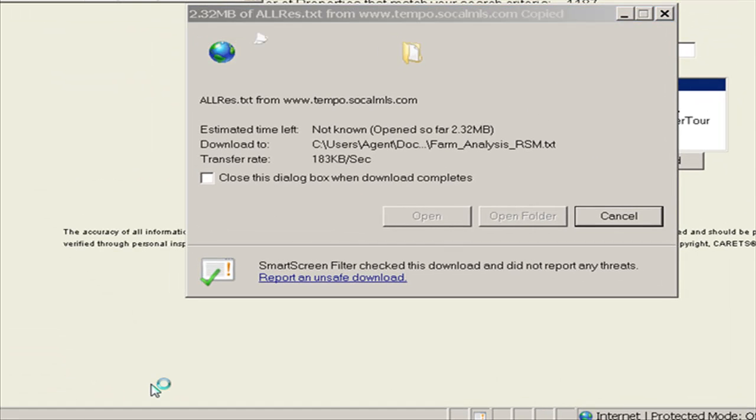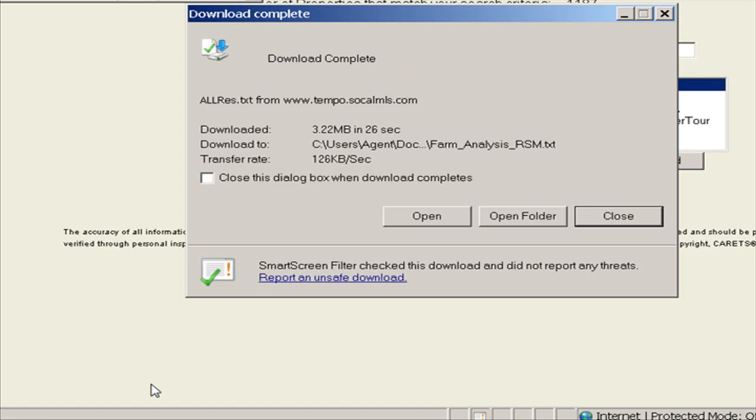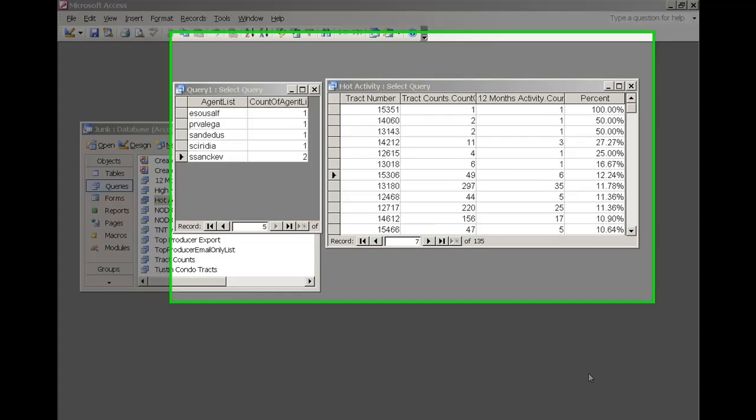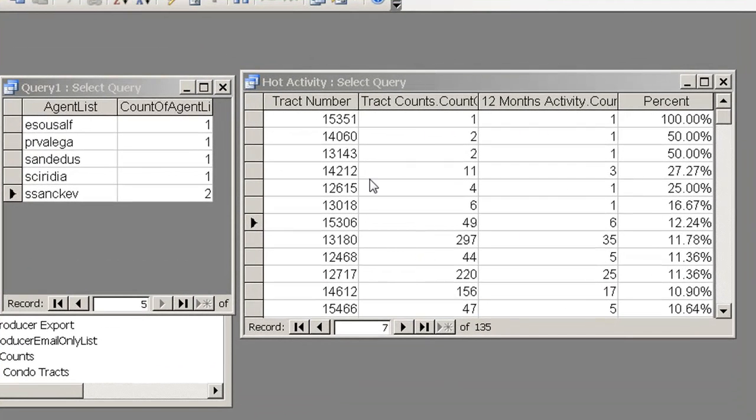Okay, so now once it's done downloading, I am going to take it into my other software, and we're going to analyze the data and do some comparison. So here we go. We're going to do that right now. Okay, so now we're trying to take a look at the competition for the particular area. Like for example, we had our chart here that had these numbers, and you saw this one had 49, and there's 6 sales in there.